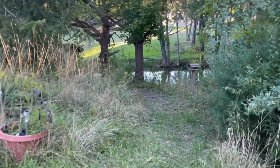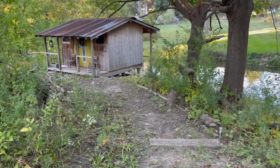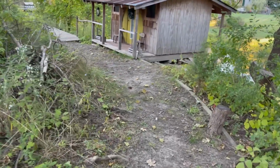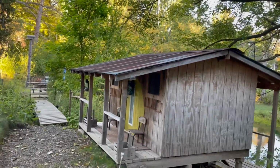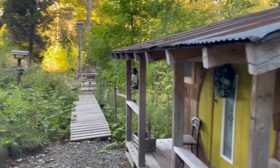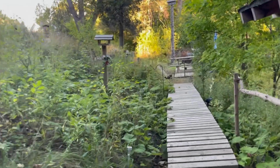Alright, I gotta get a few things out of here. Might as well not waste a trip. Wow, that looks like a little fishing shed. We better keep going here. Oh, that's not the place. I'll keep going.